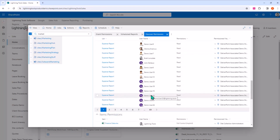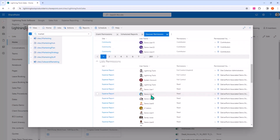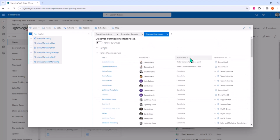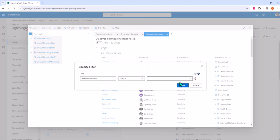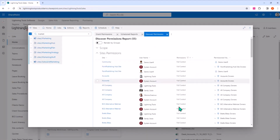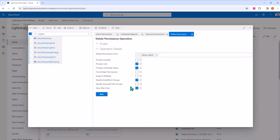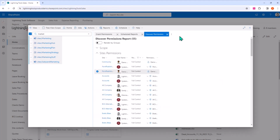But we can still sort it, we can filter it, and we can make changes against it as well. So if I want to maybe look at people with a specific permission, we could look at everybody with full control, for example. And if there's somebody here that we wanted to remove, we can go through and select that. And coming down into the account management, we can just simply say delete those permissions, and it would delete. That's something that we couldn't do when the export of a scheduled report was inside of Microsoft Excel. So yeah, you can sort it, filter it, make changes, and so on.